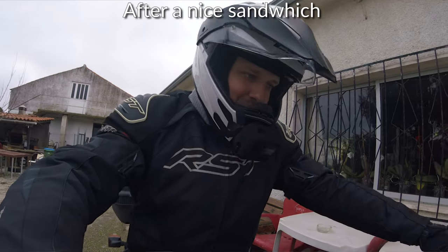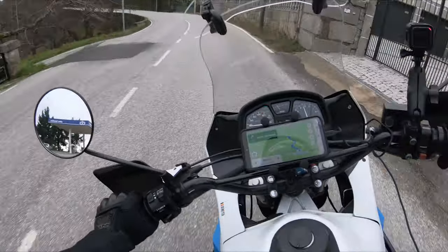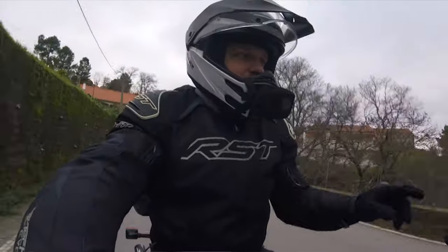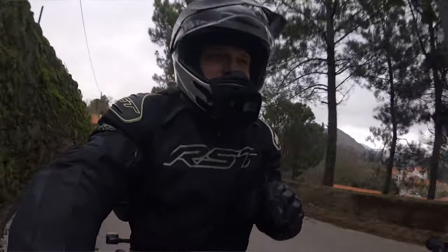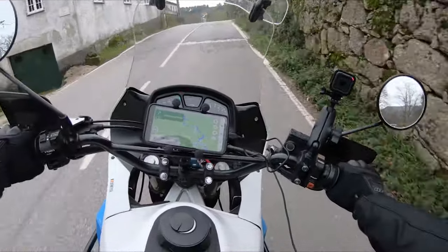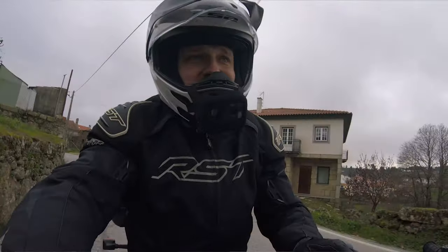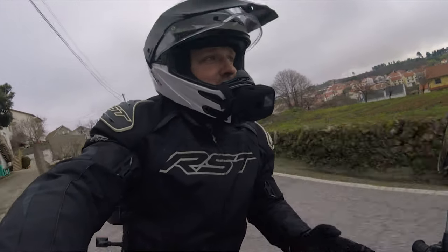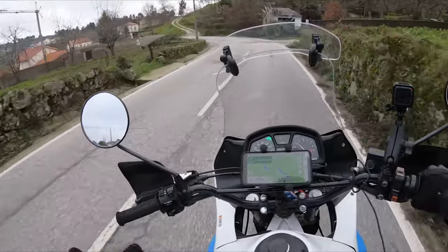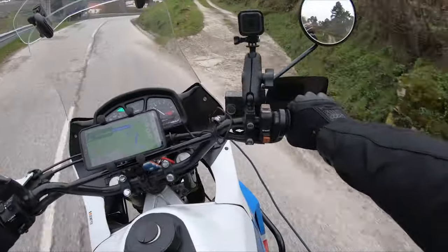All right, after a bom pãozinho, should nourish us through the mountains. And right now, we're on our way to some squiggly roads that lead to, if I'm saying it correctly, a place in the mountains called Manteigas. It literally means butters, as in plural of butter. And you know, the character from South Park, Butters. So let's go to Butters.